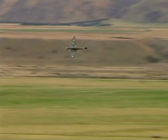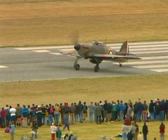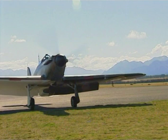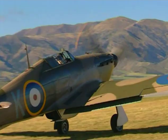He taxis back, there's the Spitfire salute and the standing ovation from the crowd. One of the beauties of Wanaka is that we can taxi so close to the spectators. They can almost touch the aeroplanes. It's a huge thrill to see so many smiling, happy people really appreciating these wonderful aeroplanes.